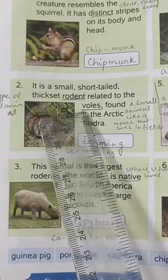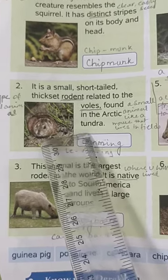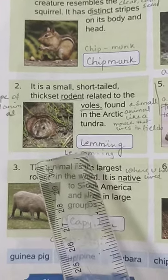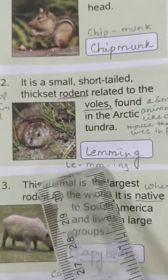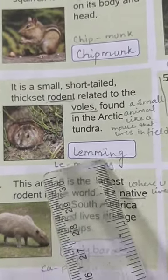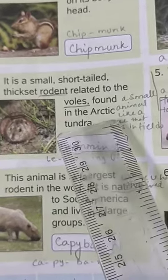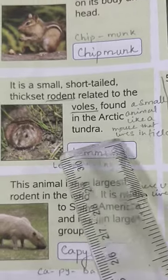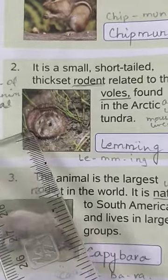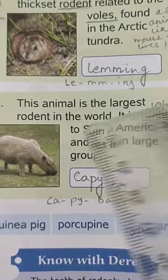Comes the second. It is a small, short-tailed, thickish rodent related to the voles found in the Arctic tundra. What is that? It is lemming. L-E-M-M-I-N-G. What do you mean by voles? It's a small animal like a mouse that lives in the fields. This type.